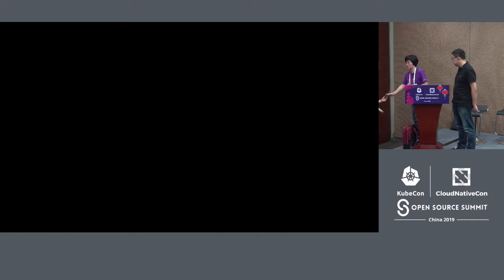I think the volume may be able to be shared between different pods. I think it's okay.